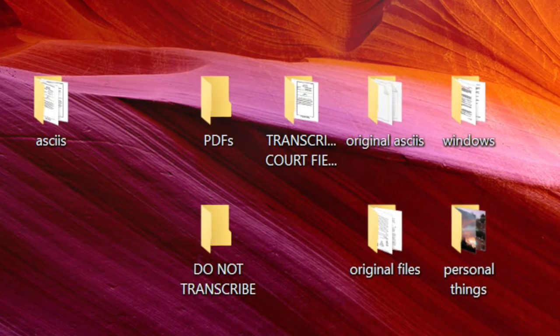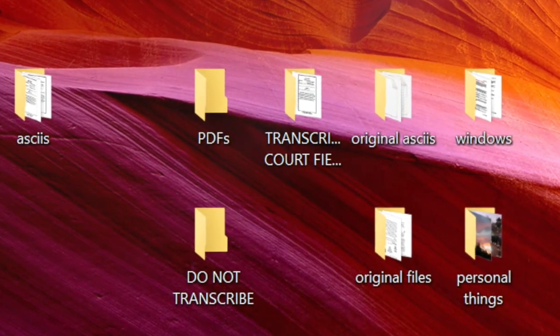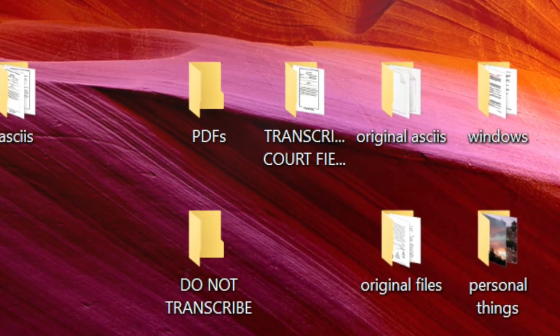And then I have my Do Not Transcribe folder. So any job that is a Do Not Transcribe, I think there are only maybe 2 in here, but I put those in here. And as we know, those are mostly Florida cases, right? Do Not Transcribe. Let's see, these are all my seminar stuff. That's pretty much it. I just try to keep everything organized.